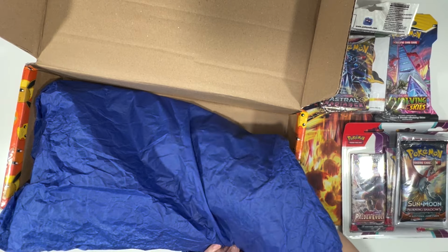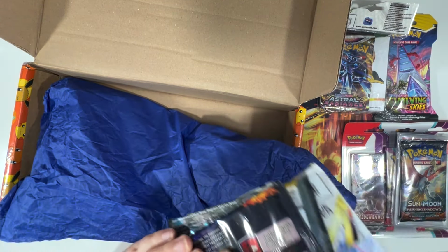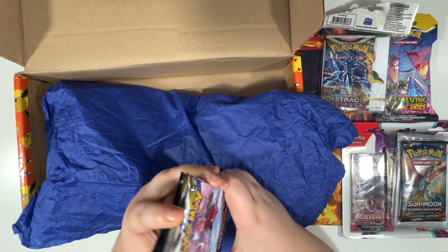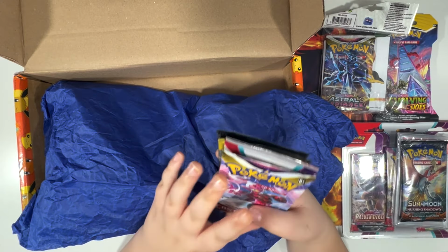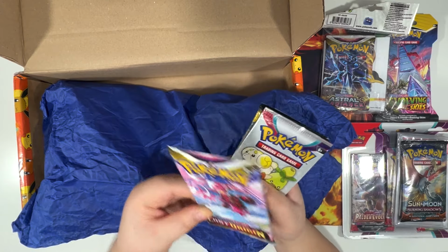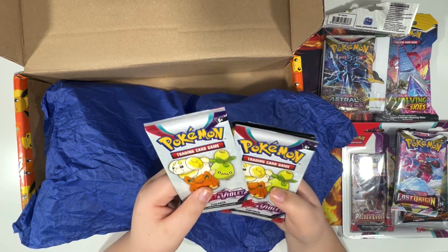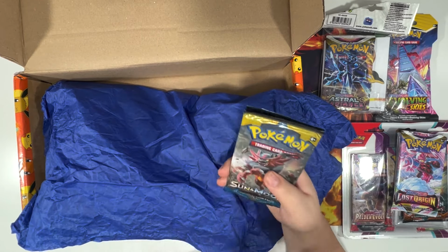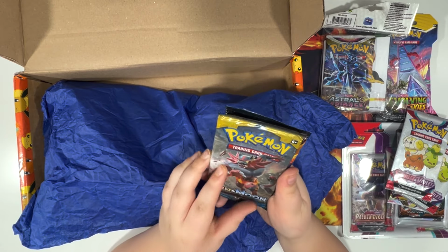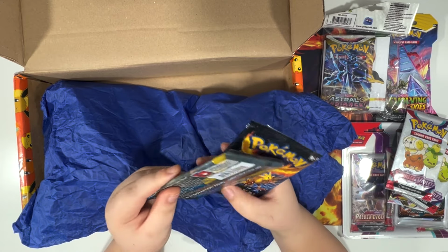Good thinking. Ooh. Oh, I'm going to grab a handful of whatever this is. What is that? Oh! Oh! Lots of bits. Okay. Straight down. Right. Oh, Lost Origin pack. Okay. I always like a bit of Lost Origin. Yeah, another little bit of Lost Origin. Oh, Scarlet and Violet Fun Pack. Okay. Another Scarlet and Violet Fun Pack. So two of them. Sun and Moon Base Set. Yes. Wow, and Hidden Fates. Again, for your custom booster. Where is this from?